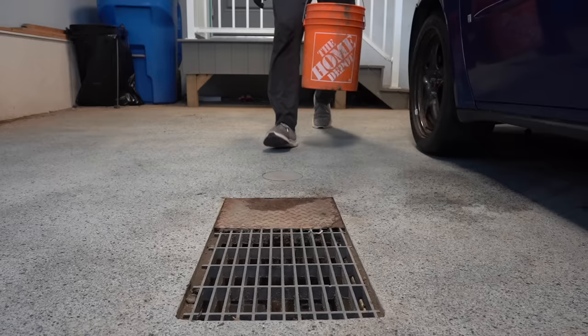Here's the bucket full of absolutely disgusting water pulled from the G6 today. Gross.